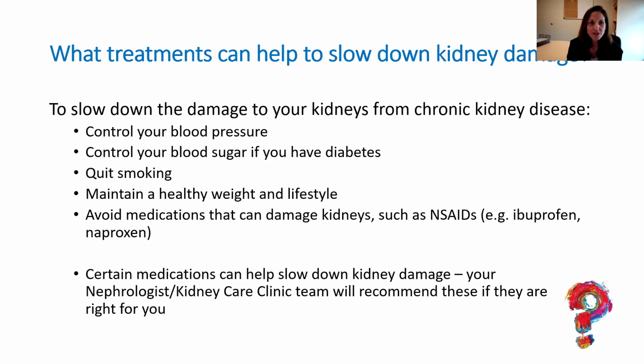And finally, there are certain medications that can damage kidneys. For example, some common pain medications that are often used called non-steroidal anti-inflammatories or NSAIDs. Some common examples would be ibuprofen or naproxen. You really want to avoid especially long-term use of these medications because they can worsen your kidney damage. Beyond this, there are certain medications that can help to slow down kidney damage, and your nephrologist and your kidney clinic team will recommend if those medications might be right for you.